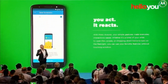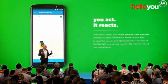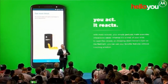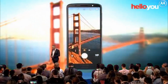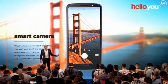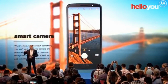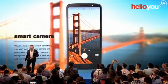Now, all the sensors, the camera, the microphones, the proximity sensors, all the sensors you have on the phone are not only smart, they are becoming powered by AI, by artificial intelligence. And that unleashes a whole new world of creativity and possibilities. For example, the camera takes great pictures, but now the camera is intelligent. The camera sees what you see and understands what it is. It can recognize landmarks and tell you exactly what you have in front of you. It can give you facts and data about that.